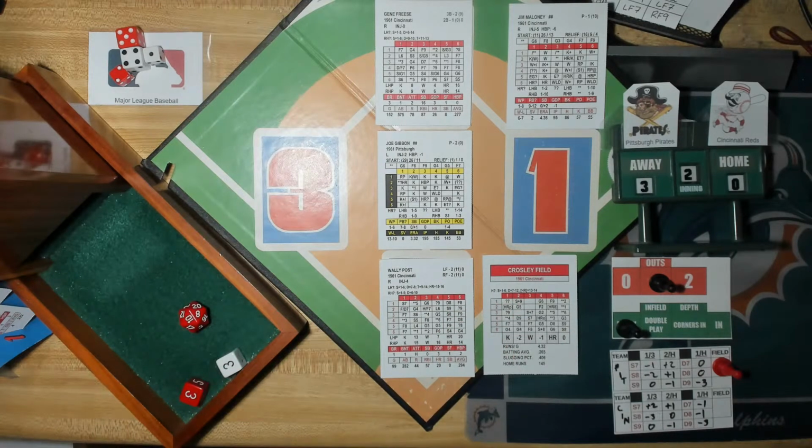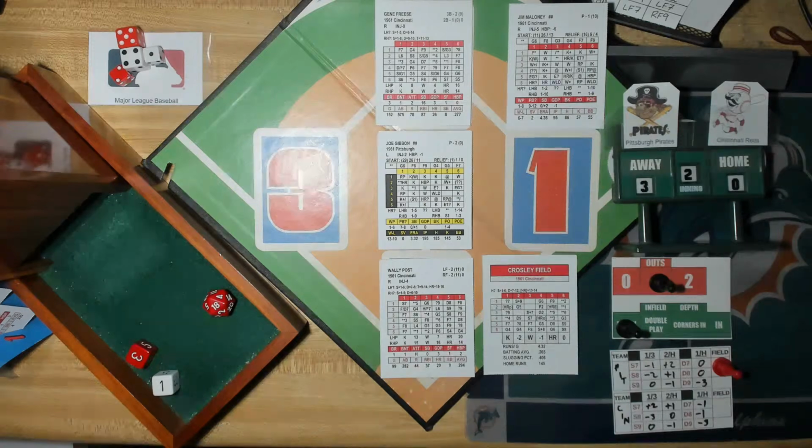Coming up for the Reds next will be left fielder Wally Post. .294 average, 20 homers, 57 RBIs. Played in about 2/3 of the games for the Reds, but wasn't too bad. Strategy roll. That is a 15, nothing happening. Gibbon will make the pitch to Post. 3-1, strikeout, 18. That is going to be high.